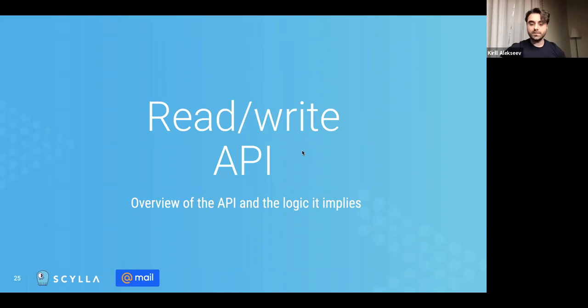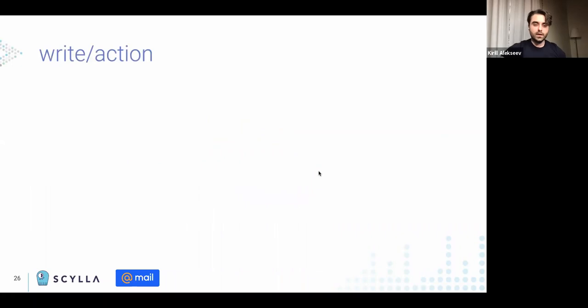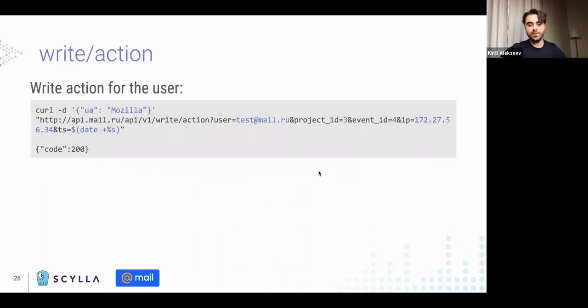Okay, now I will give some details on the application. This is the application, the API that goes to Scylla and the clients interact with. I will explain some optimizations that we did to make it more available and to reduce the response time. The first API, the write API, is HTTP. Here's an example of a query to this API. So the client must provide user, project ID, event ID, IP address, and time.